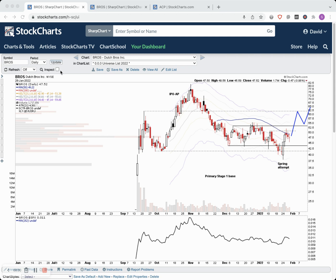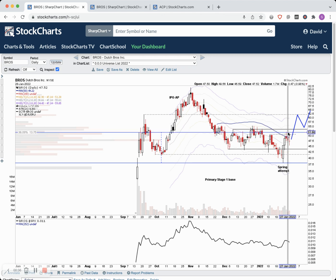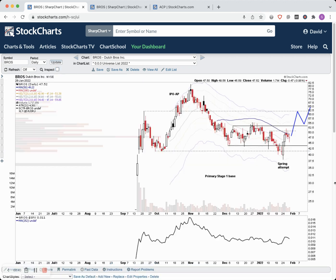It had a good run last week off of the spring low, which took it down, and it rebounded up 35%, and then the pullback was much shallower, only around 12%, so only rebounded about a third of the move higher. So good price action on the week up into the 50-day moving average here, and then closed the week with a tighter close on Friday around the 21-day moving average. You can see it's forming this primary stage 1 base.